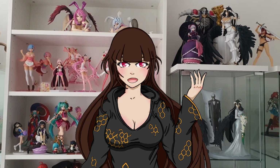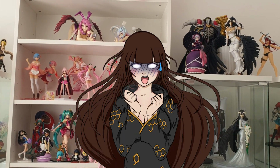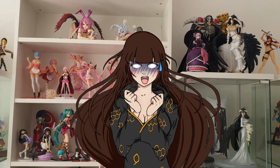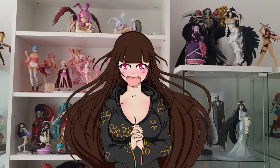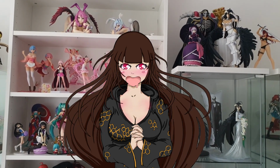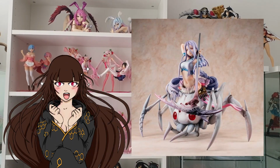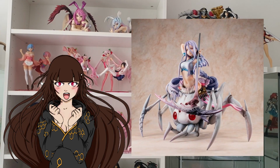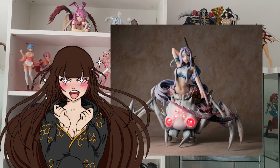Next, oh my goodness, this is going to be the month of hell for my wallet. Starting off with something I've been dying to get, and that is a scale figure of Kumoko. So we have the Kumoko figure from So I'm a Spider, So What?, 1/7 scale by Kadokawa, and oh, it's got light-up eyes! Look at it! Look at it!